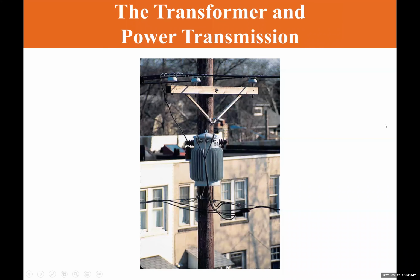All right, guys. So now we're going to talk about power transmission and transformers. Generally, in the beginning of the 20th century, there was a tug of war between AC circuits and DC circuits, and it was basically Tesla versus Edison as to which one would win, to be able to supply cities with electricity.